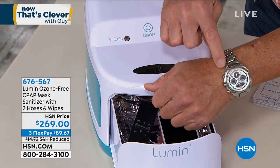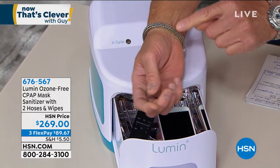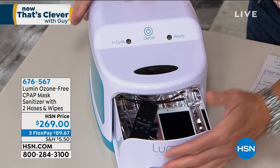I showed my watch, Bob. There are so many nooks and crannies on things like watches, and I mean, look at this bracelet. There are thousands of places for germs and bacteria to get inside there. This is a way to be able to clean it.